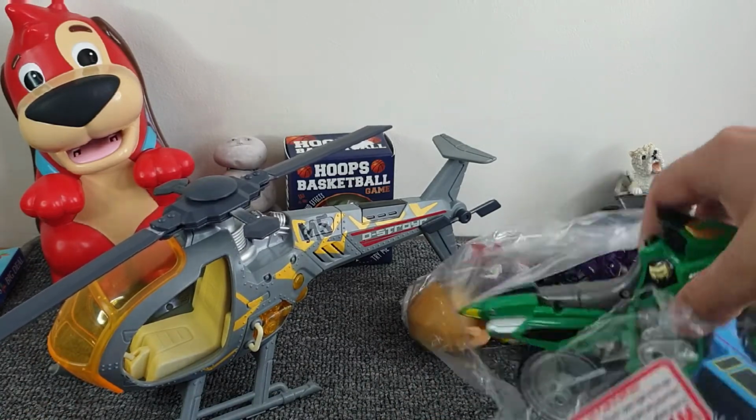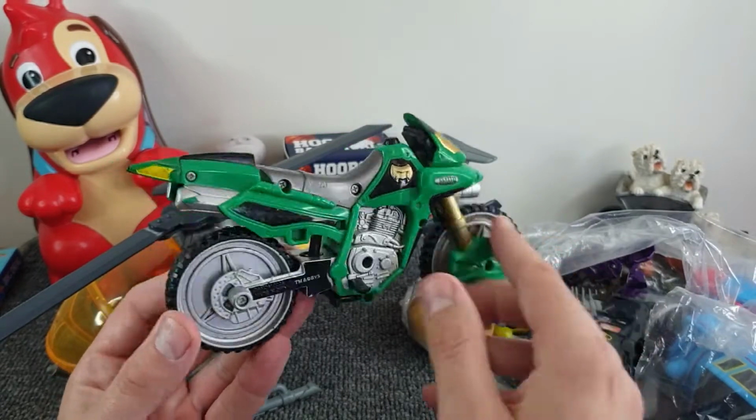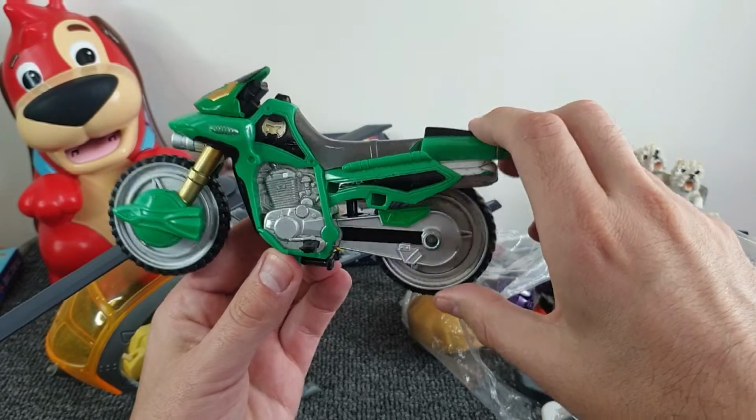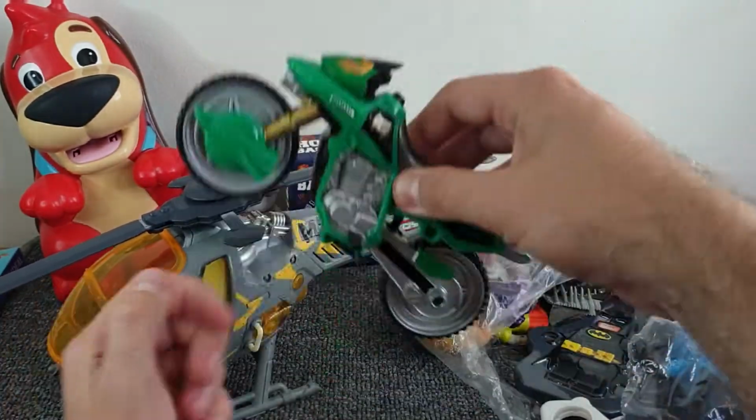What else have we got apart from the big helicopter? We got a green bike. The wheels are made out of plastic. I was kind of expecting to pick those up and them be rubber. It's spring loaded, so as you're playing along with it, yeah, look at that.